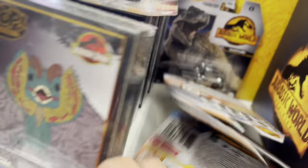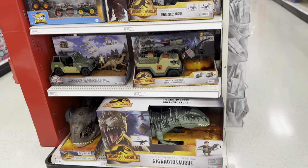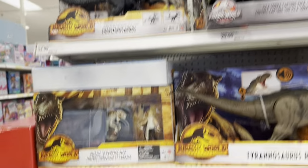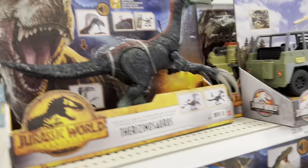That's it for here for today. And the last patch of dinos is right here. Not much. They don't have anything new though. Except I think I found something that looks like a Triceratops family. Yep, that's it for today.